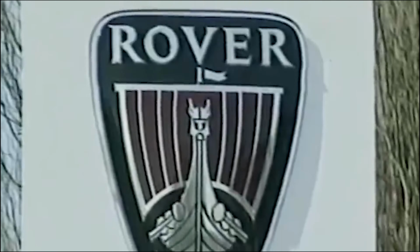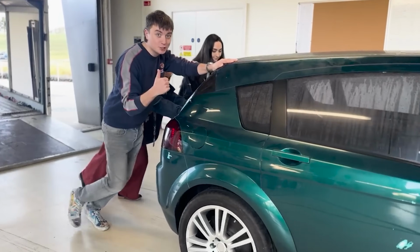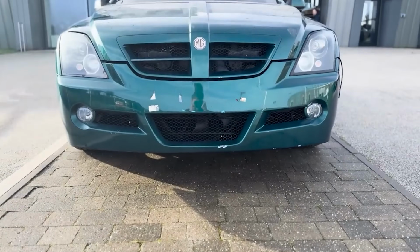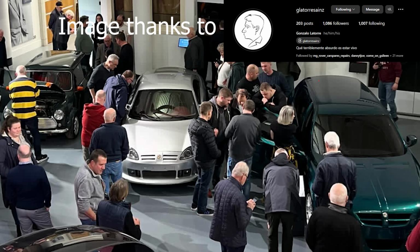This is the story of how you saved the past and what was once thought to be the future of the British car industry, taking these incredible cars from abandoned in a car park on a building site to a museum exhibit.